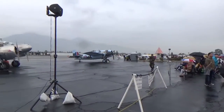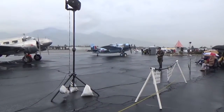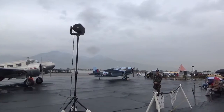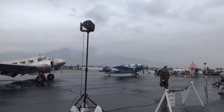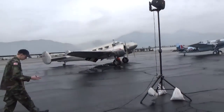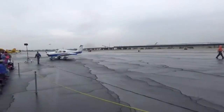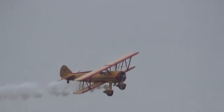Now, what the smoke is, it's oil that has a high flash point. We inject that into the hot exhaust pipe so it turns to smoke instead of fire. It's a biodegradable mineral-based product that dissipates back into the environment, so even Greenpeace can't complain about what we're doing there. Does not harm the environment. From the left, from Marana, Arizona, and Valdez, Alaska, Marcus Payne.